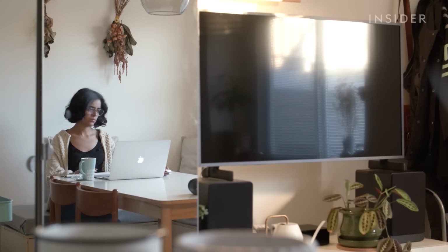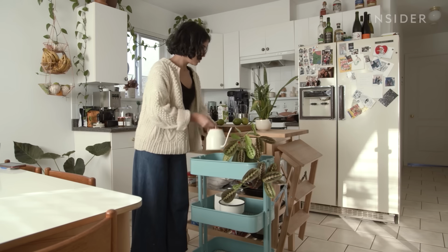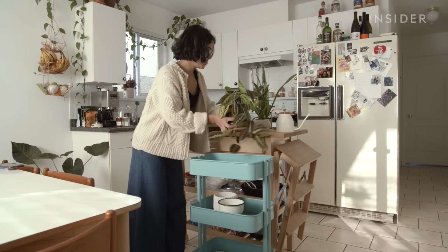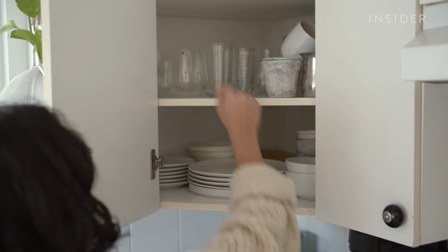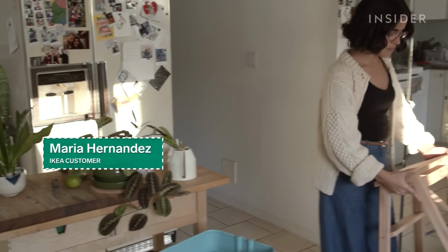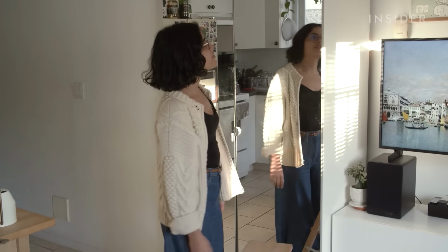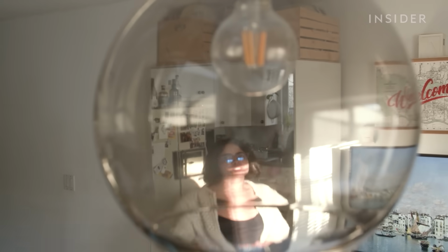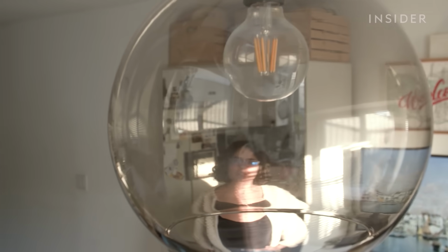In another part of Vancouver, Maria Hernandez also lives in a home surrounded by IKEA products. Basically all our plates and bowls are from IKEA. Plus the glasses, the step stool. This is also from IKEA. And this helps me because I'm very short, so I can reach stuff like that, which is also from IKEA. Oh, and this light is also from IKEA. And it's very kind of like mid-century modern.